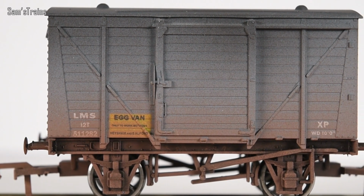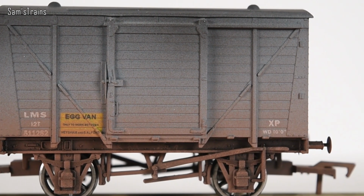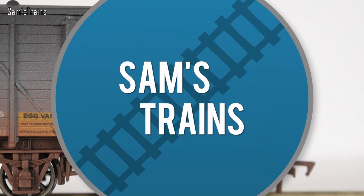So with that, I'm going to reunite this with the other 6 egg vans, and we'll get a nice engine to haul them and we'll see how they perform.